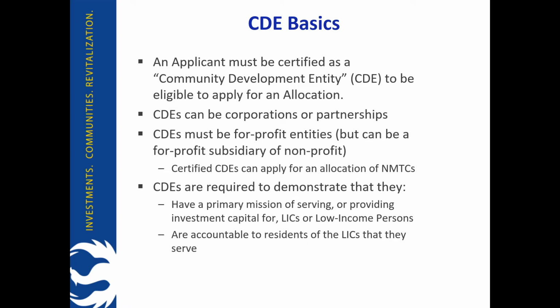And the CDE service area is established by the service area of its advisory board that is meeting this accountability requirement. For example, about 50% of the awards every year are made to national CDEs. The way that these national CDEs get the national service area is by populating their advisory board with individuals that have a national scope. For example, people that are involved in national nonprofits that serve low-income communities, either in community health or potentially charter schools or other aspects of community development. That's a primary way.